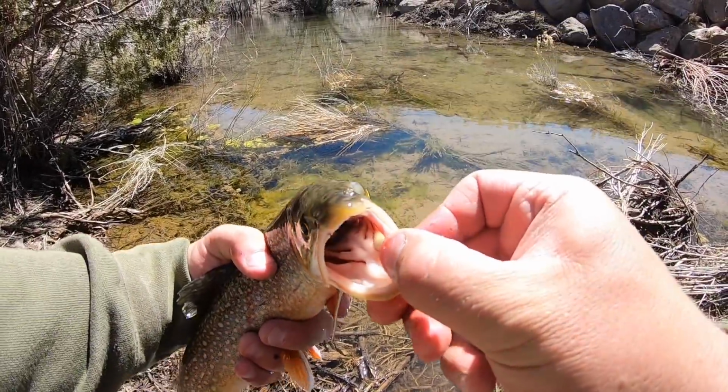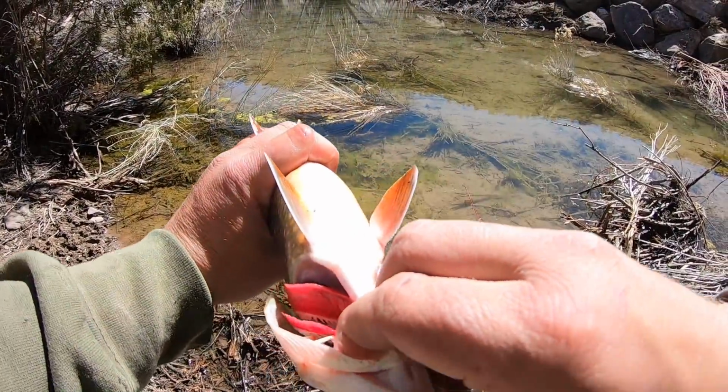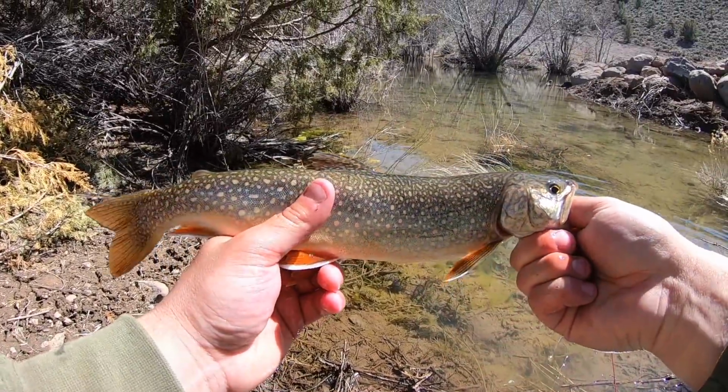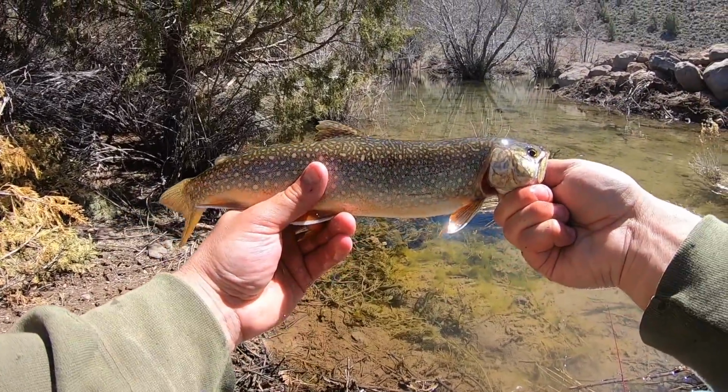Hooked him in kind of a bad spot, right in the gill. Yeah, we're definitely gonna keep this guy. He's bleeding, he's hooked in the gills. First little catch of the day. He's gonna be dinner. Probably gonna keep another one, but that is a beautiful fish. Great way to start the day.